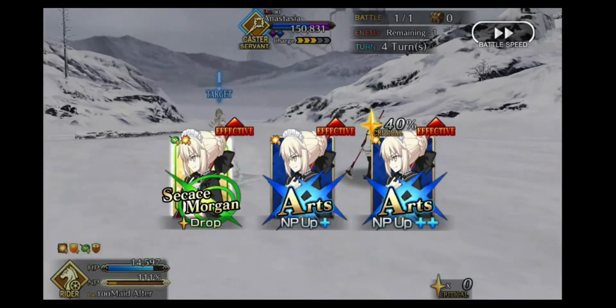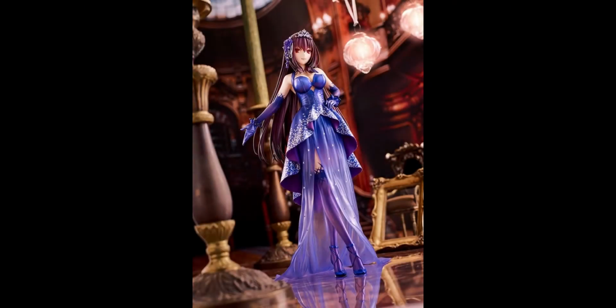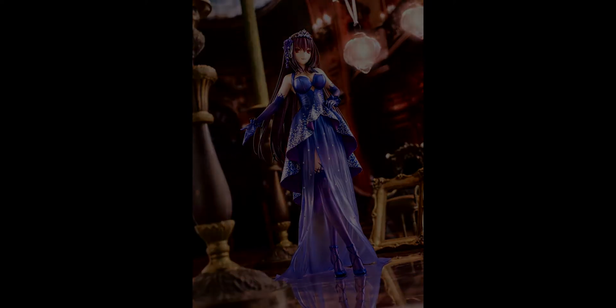Next is a figure made by QuesQ. It's Scathach in her formal dress. I am baffled about whether to get this.